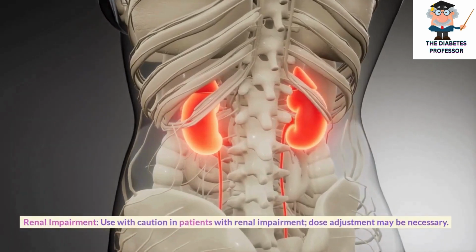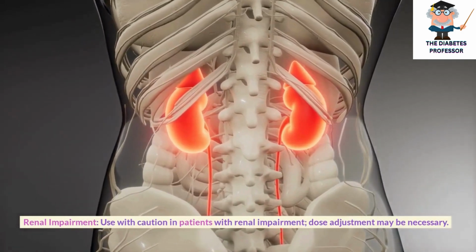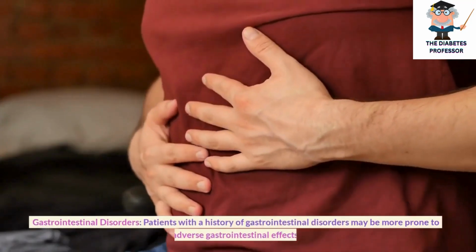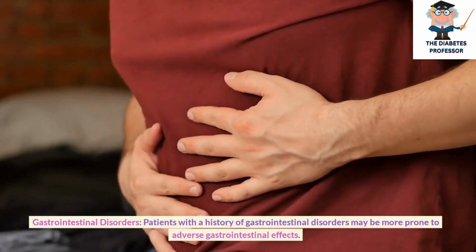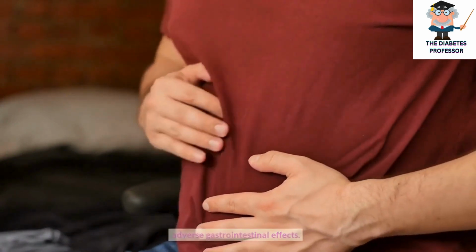Use in special precautions. Renal impairment. Use with caution in patients with renal impairment. Dose adjustment may be necessary. Gastrointestinal disorders. Patients with a history of gastrointestinal disorders may be more prone to adverse gastrointestinal effects.